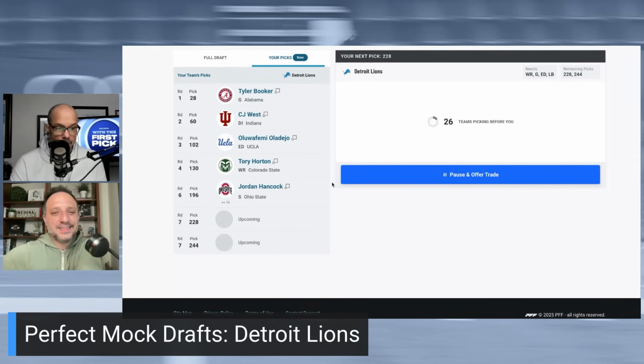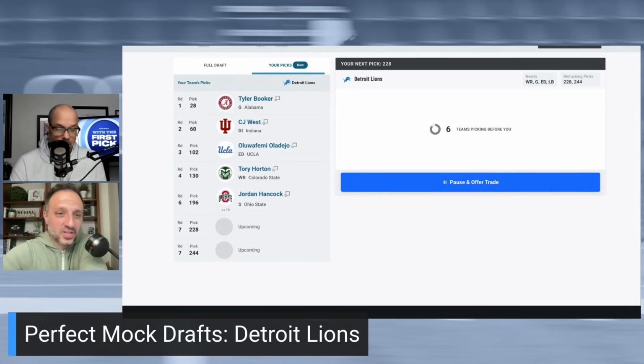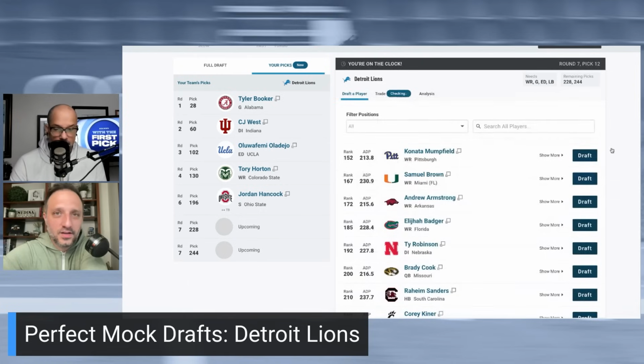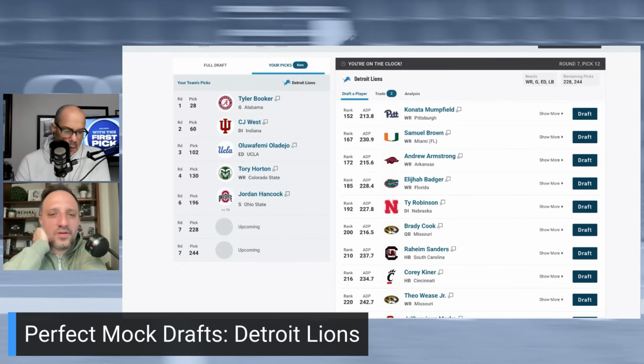Okay, now on to the 7th round, 228. This could be best player available range, like it is for probably most teams, right? Yep, absolutely. I mean, we've checked just about every box here. So what sticks out to you here, Traps? Let's see. Seems like two picks to go. What about Ty Robinson to double dip on the D line after all the injuries last year, or do you think we go to edge and see what edge is available to add more?